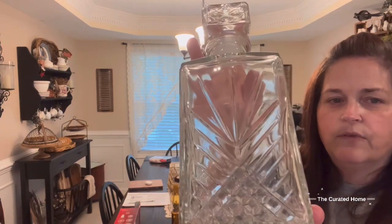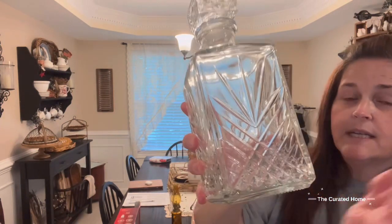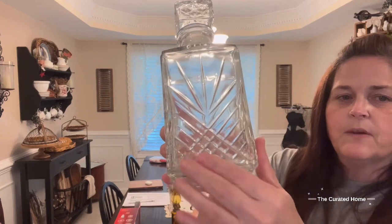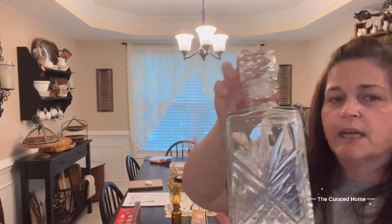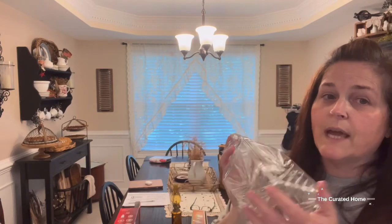Is that not beautiful? It reminds me of Wexford. It's not a Wexford piece, but it reminds me of Wexford because of this design down here. That's typical of a Wexford, but it's beautiful. And it will go nicely with my Wexford glasses that I have.